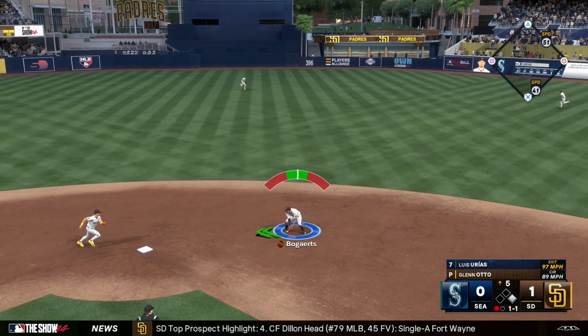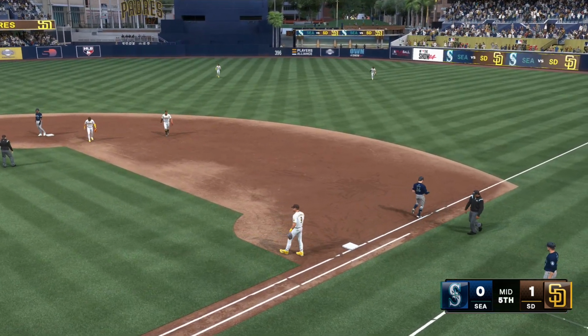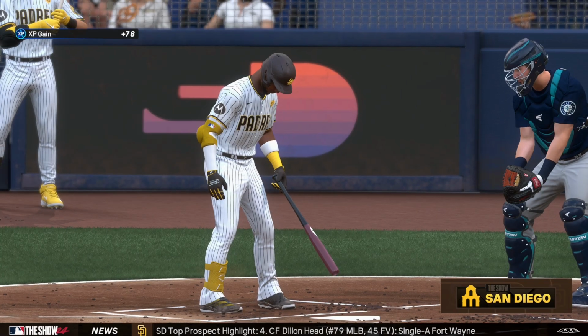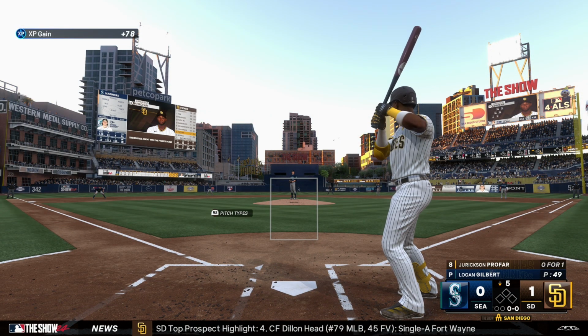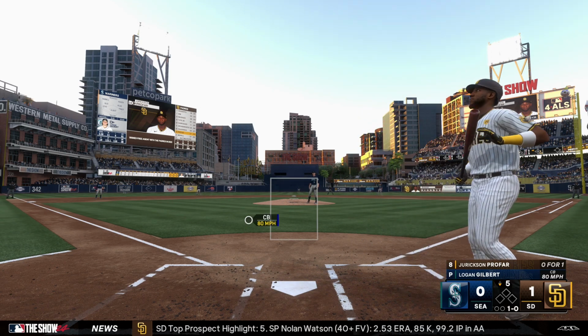Double play ball to second. Bogaerts. Over to Kim. One. And that's two. Ready to go for the last half of the inning. Profar climbs in on that left side. First pitch doesn't find the zone.